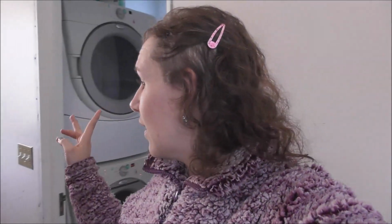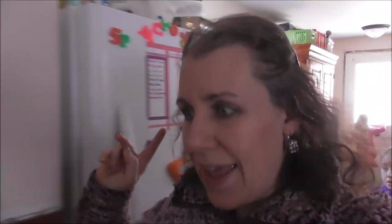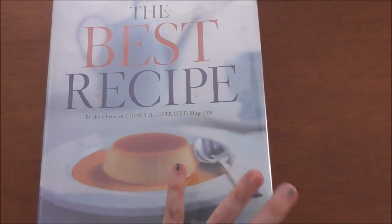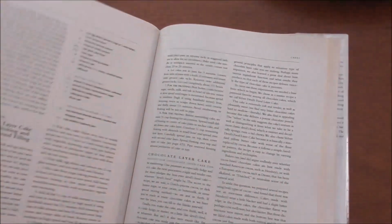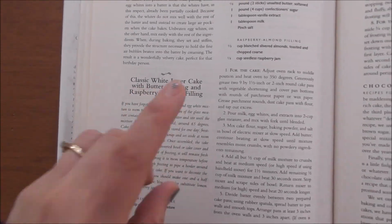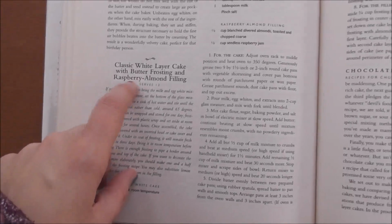We're working on picking up the house, making a cake, and the recipe I'm going to be using is coming out of the Best Recipe Cookbook from Cooks Illustrated. I love Cooks Illustrated. It's just going to be a classic white layer cake with butter frosting. I'm not doing the raspberry and almond filling. And the big focus is going to be turning it into a tractor cake.